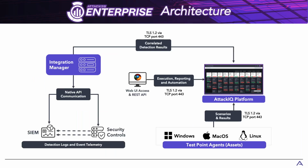AttackIQ Enterprise is a co-managed security validation solution. The customers have full access to the AttackIQ breach and attack simulation platform, along with AttackIQ engineering support. This diagram shows the AttackIQ deployment architecture. It consists of the management platform, assets, which are also called test points, and the integration manager.